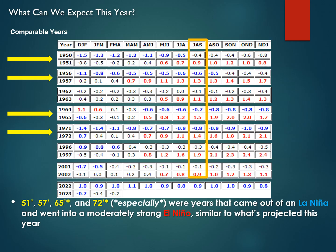So when we look at comparable years to when this happened last, we like to pick out years that have gone from a La Nina phase into a neutral phase and then into a relatively strong El Nino phase. Some notable years are 1951, 57, 65, and 72. You can see that all of these years came out of a La Nina phase, which would be the numbers in blue, and then went into an El Nino phase, which would be the numbers in red, for the months of July, August, and September. So we like to use these as a benchmark.